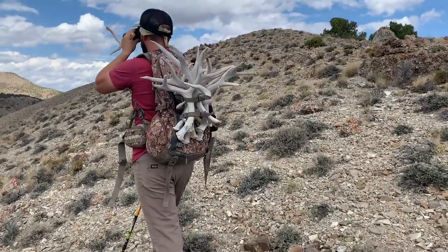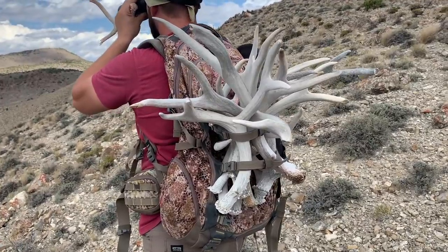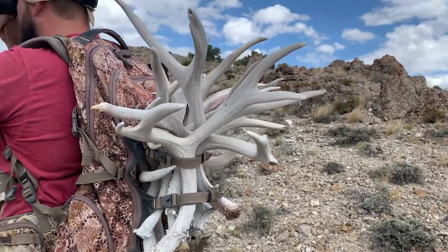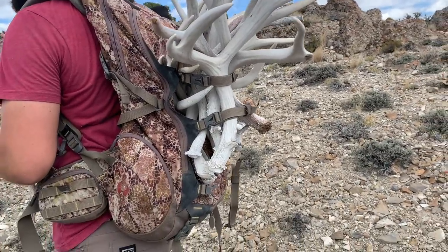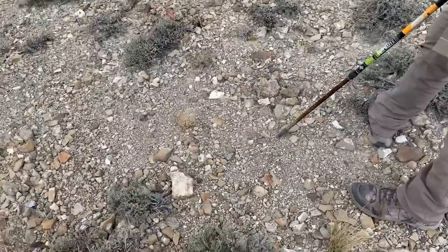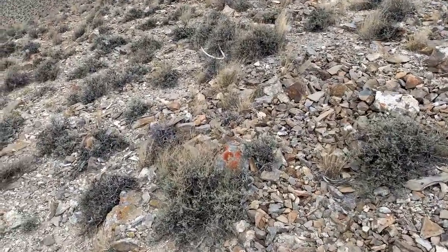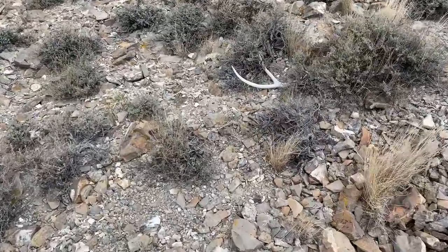Look at this guy. Already loaded down. Got some good ones in there. I like it. Oh, he's cool. In line. Sweet shed. Good job. Well, we decided we wanted to get somewhere to glass and kept walking 15 more yards. Got another one right here. Big deuce.